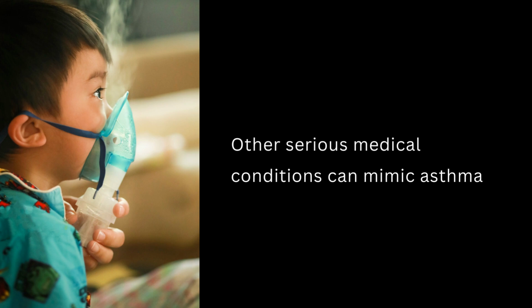Another important thing to note is that the symptoms of other serious medical conditions can look like asthma. That is why it is important to talk with your child's doctor so that the appropriate tests can be done to arrive at the right diagnosis.